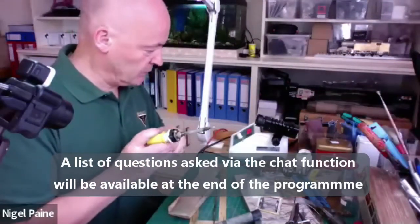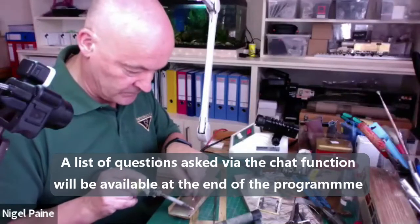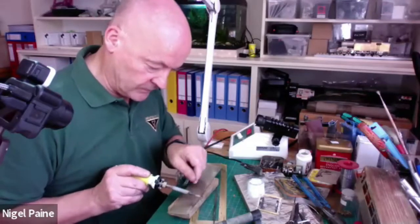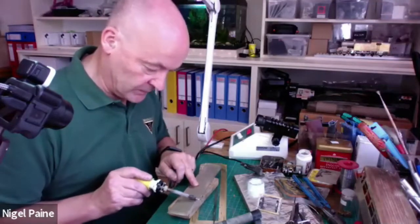This one is probably about 20, can you see that? Look at that solder going on. It was bought about 25, 30 years ago, and it's served me very, very well indeed.